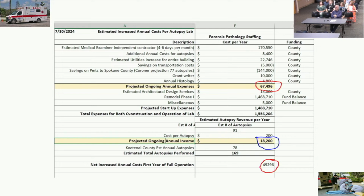So really what I did is I highlighted operable numbers. The operable numbers for costs once we're operable is $67,000. But the surrounding counties bring in their autopsies to us, charging them $200 or so for using our facility, comes up to $18,000. So in our first year, it would cost us about $50,000 to be operating above what we're doing right now. But again, the door is open for us to then receive hundreds of thousands of dollars of grants.